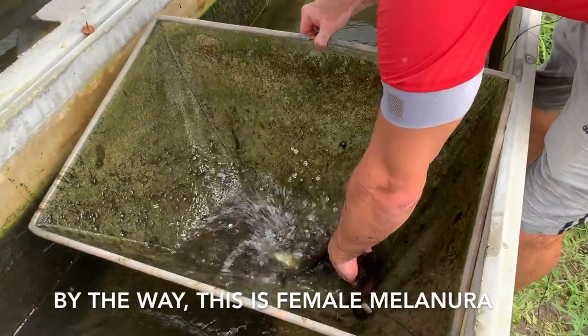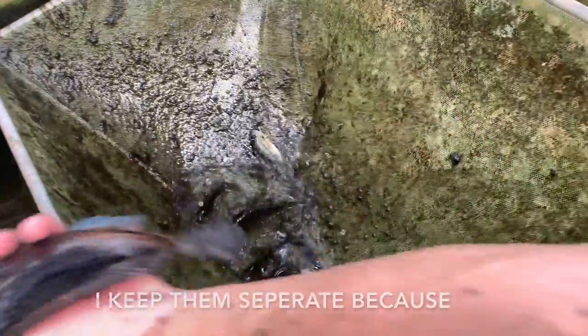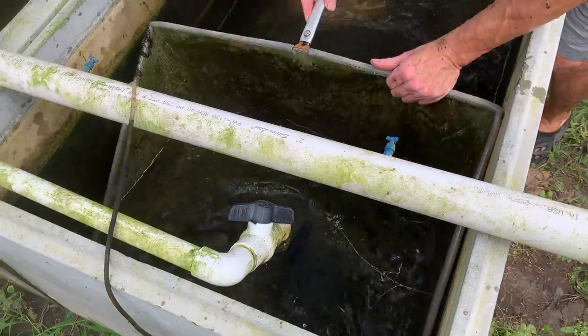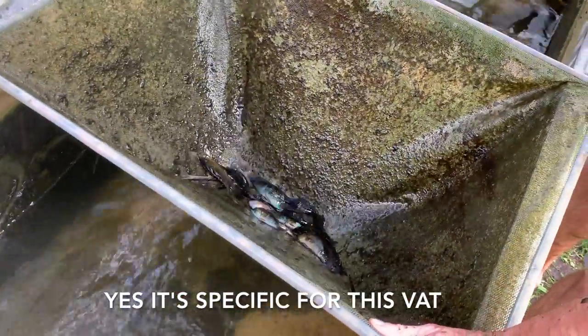Oh, by the way, it's a female Melanura. Remember, I showed you the male. I keep them separate because if I put her together with the male, wow. Did you have these nets specifically made? They perfectly fit the vat. Yes, it's specific for this vat.